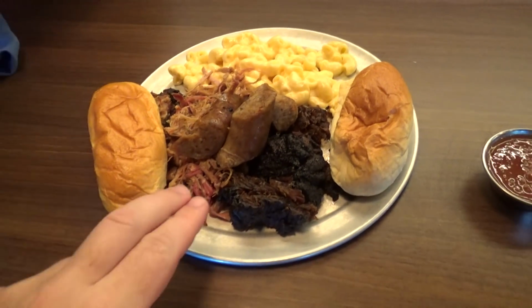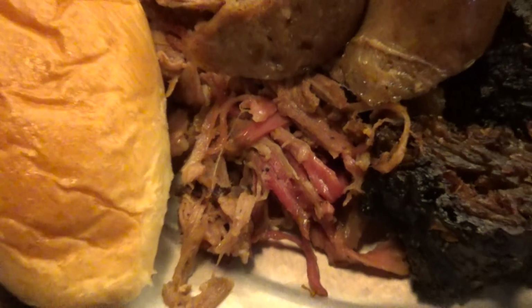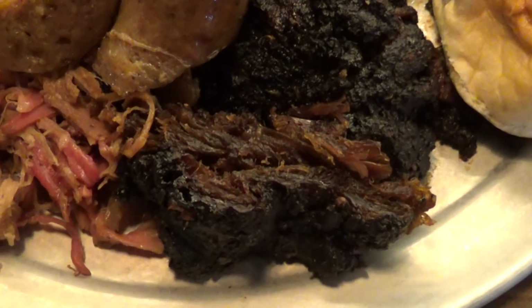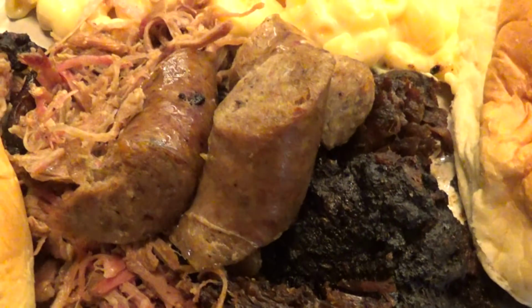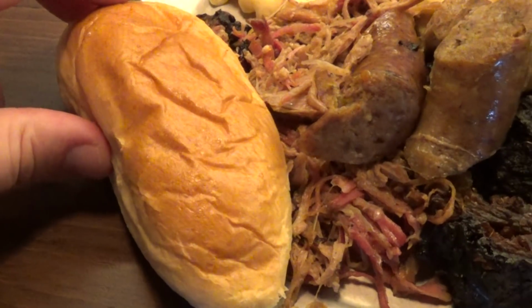So here's what our plate looks like. We got 3 different meats. We got the pork butt, which is over there, like a pulled pork kind of thing, delicious. We got a beef, which is amazing, a sausage, a large helping of mac and cheese, and these oh so delicious potato rolls.